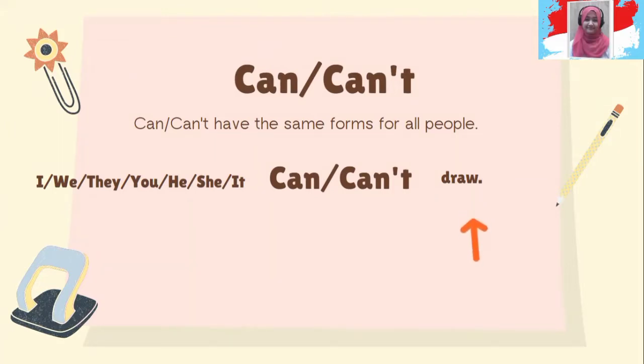Begitu juga untuk bentuk negatifnya sama. I can't draw. We can't draw. They can't draw. You can't draw. He can't draw. She can't draw. It can't draw. Dan setelah modal diikuti verb one. Ya, kata kerja kembali kata kerja dasar, tidak perlu mendapatkan imbuhan apapun, yang ditambahin s, ing, or ed, ya.